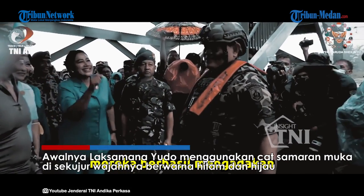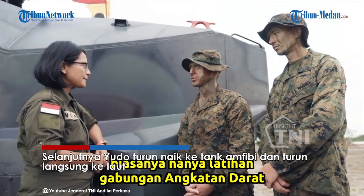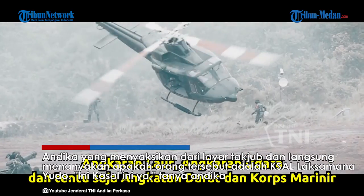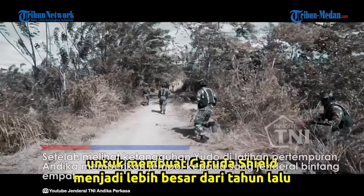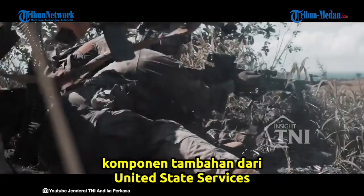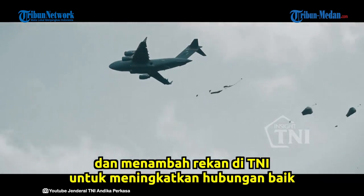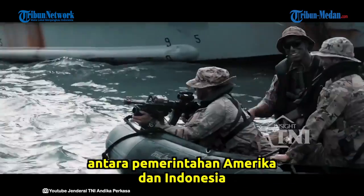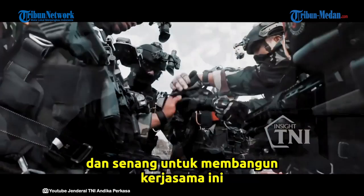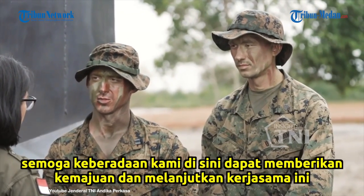First year they were able to conduct Garuda Shield across the joint force. Traditionally it was an Army exercise, and now we've added components from the Navy, the Air Force, as well as the Army and the Marine Corps to make Garuda Shield much bigger than last year. It's a big deal for us because we're able to add additional components from the United States services and additional TNI partners to enhance the relationship between the U.S. and the Indonesian government. So we're really excited to be a part of it, and we're happy to develop those relationships. And hopefully we're able to progress those relationships and continue those relationships.